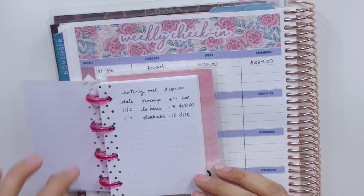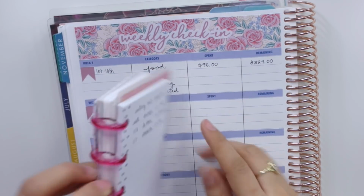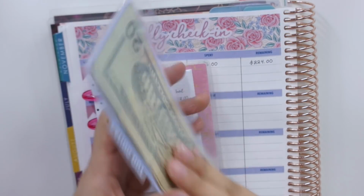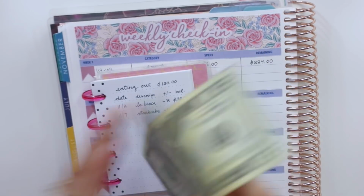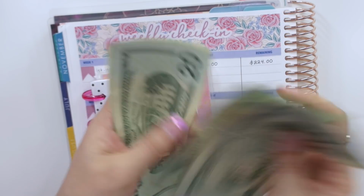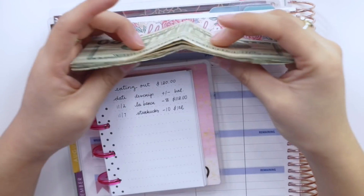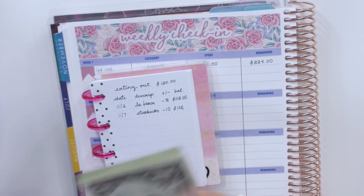And then for eating out, after La Barca and Starbucks, I should have 102 left. So let's take a look. 20, 40, 60, 80, 100, 1 and 2. It's 102 right there.